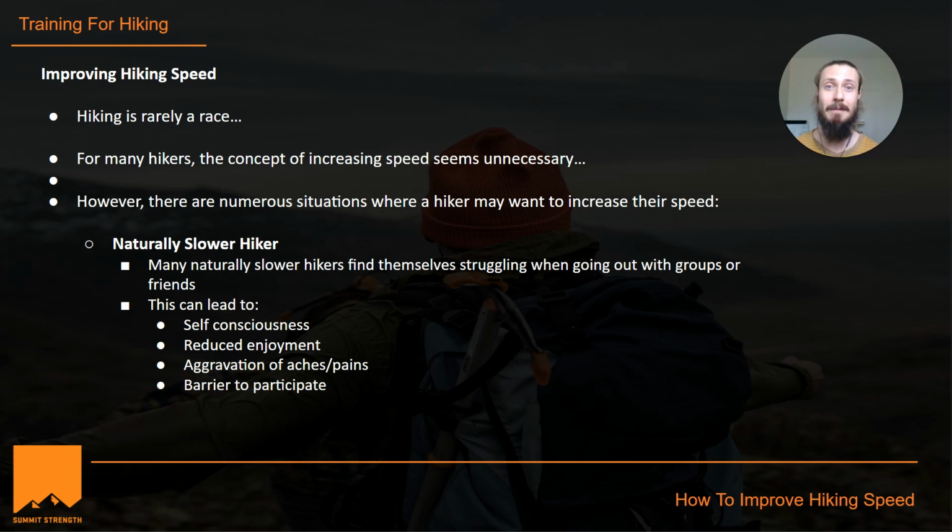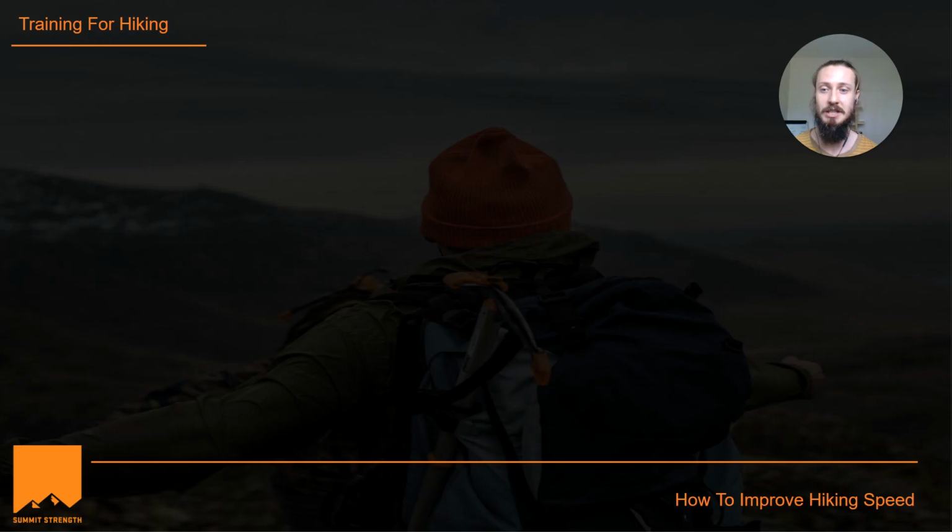And it can also be a bit of a barrier to participate. I've spoken to a lot of hikers who basically aren't able to go out with their local hiking groups because there are speed requirements or they don't like catering to certain slower hikers or whatever it may be. It can turn into a bit of a barrier. And this is a really, really big thing which a lot of people overlook, but it's a perfectly legitimate reason to want to increase your speed.